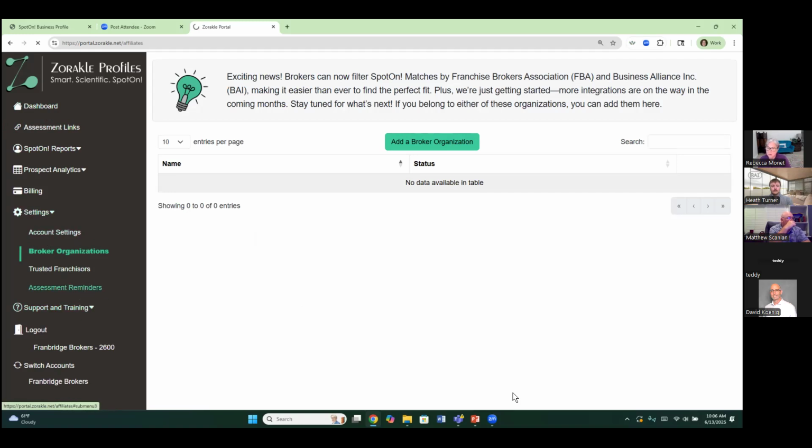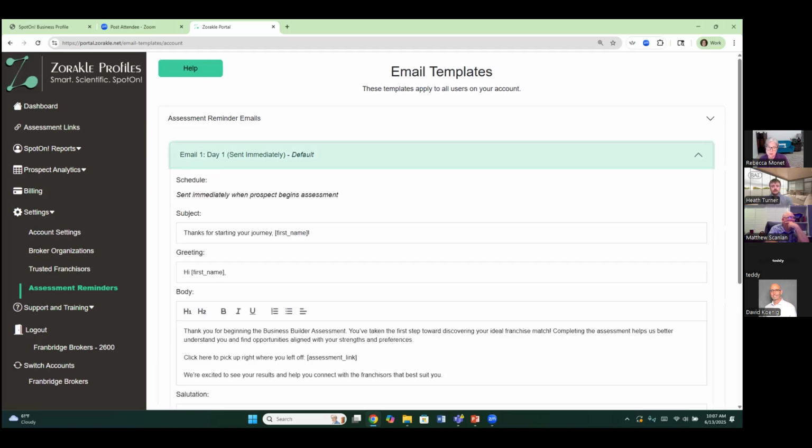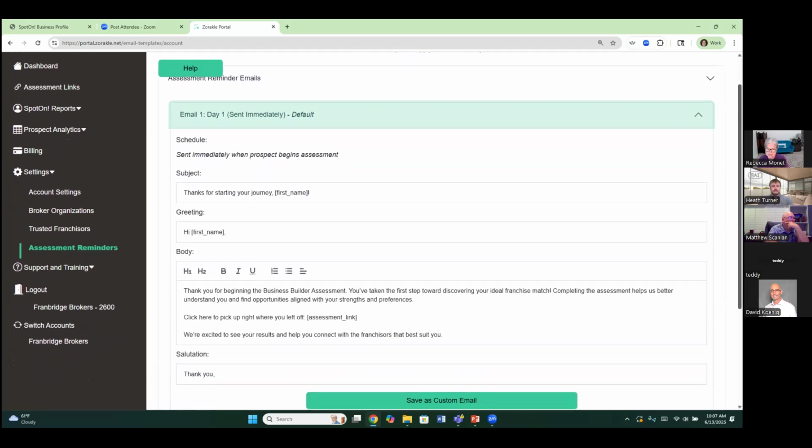Another area you're going to want to take a look at is the system reminder. If somebody starts the assessment and doesn't finish it, it does regular reminders every couple of days, where it nudges that prospective franchisee to complete their assessment. This is a new feature that I absolutely love because, A, you can customize those emails so it says what you want it to say.